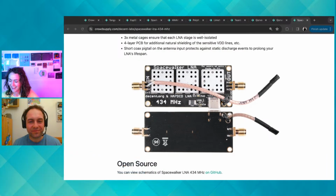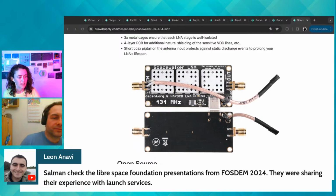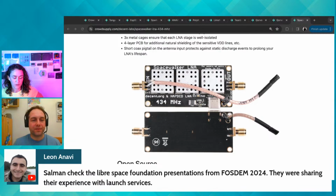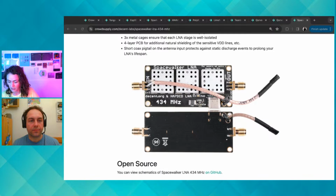Thank you. I also wanted to highlight Leon's comment from earlier saying, Salman, check out the Libre Space Foundation presentations from FOSDEM 2024. That's already happened, I guess, of course. It's already halfway through March. How's that happening? And they were sharing their experience with launch services. So yeah, it sounds like a good talk to check out if you're interested in learning more about launch services, which we were talking about earlier on in the stream.